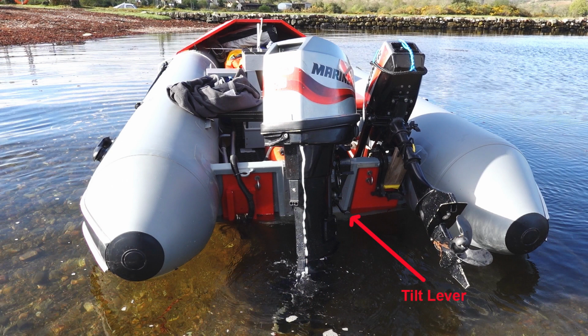The old Mariner was not ideal either. Although I could always see it, I had to lean right over the transom to operate it. Not ideal either, especially when you have an auxiliary outboard on the transom.